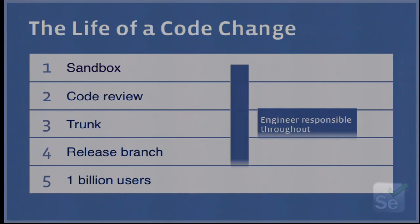Now, what's really important to us at Facebook, and pretty unique, is that the engineer who wrote the code, I wrote the code, is actually responsible for it throughout that entire process. So what does that mean? Well, first of all, it means I'm actually responsible for testing it. We have no one else that's going to write tests for my code for me. I have to write all the tests. And why do I do that?